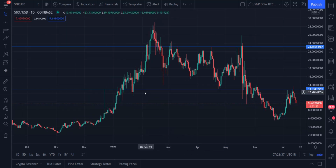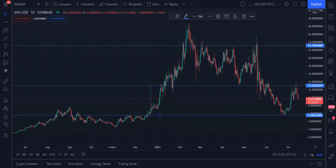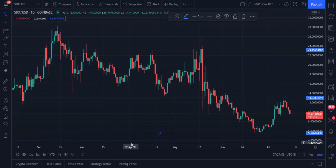I'm going to get rid of this as well. I want to just widen this out to see what else may be there. Certainly this previous low, that's amazing, right? You see the support there was resistance back in November, also resistance in September, and support there in August. So we're in some really significant ranges right now.